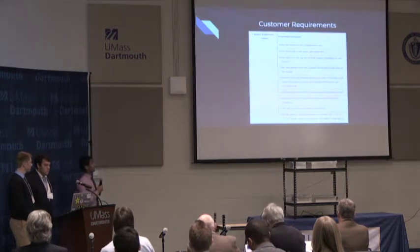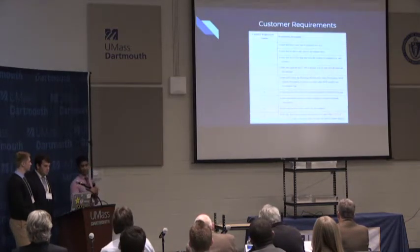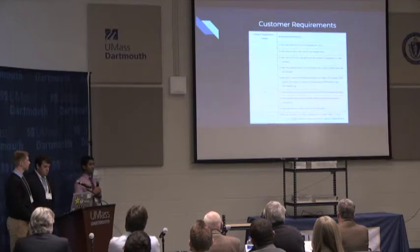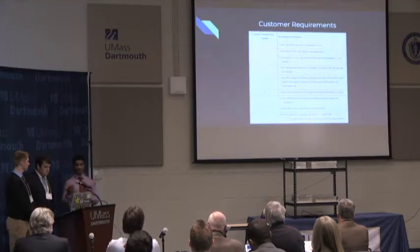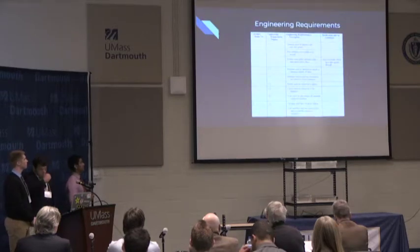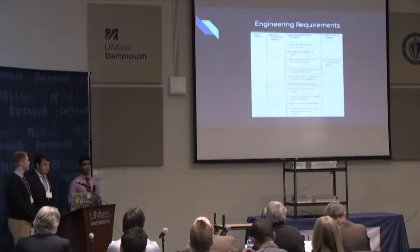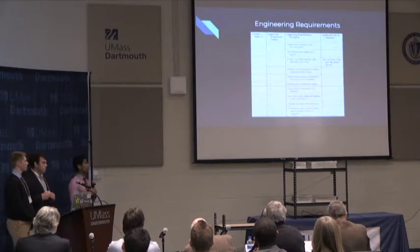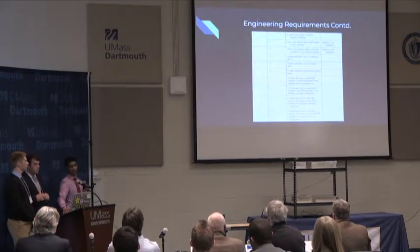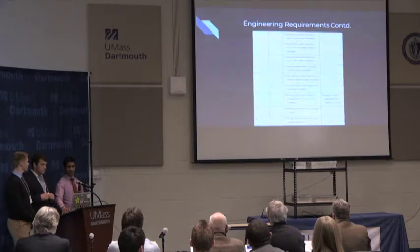Once we figured out constraints and standards, we turned those into customer requirements, and some of those are: system shall detect entry or exit of a door, system shall detect in a rack, and other things like that from the proposal that Alex had for the system. And then from these requirements, we created engineering requirements. That way we have a hard yes or no if we pass them, and they also were quantified, so we had a number for all of the requirements. So this is just a list of all the requirements that we had. I'm not going to go through all of them because they're somewhat long.